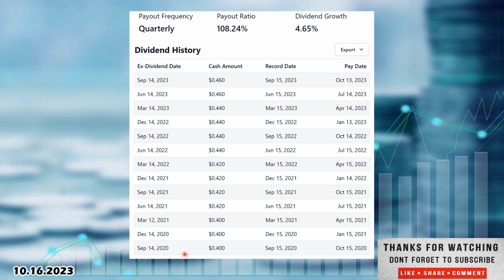Now, I went back to 2020, they were paying 40 cents. 2021 in June, they raised it up to 42 cents. June of 2022, they raised it up to 44 cents. And they did raise it in June of 2023 up to 46 cents. But again, I don't know why they're doing that. If their payout ratio is so elevated, they should pause it and possibly pay down some debt, bring this payout ratio down a bit. But a little concerning to me on this one.